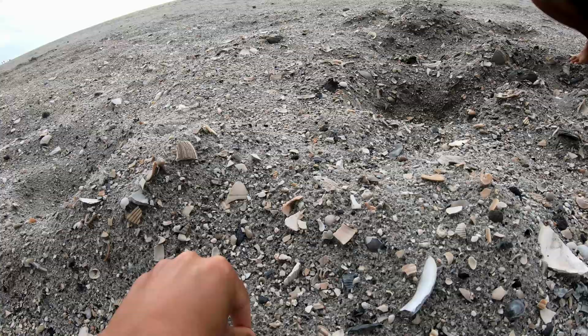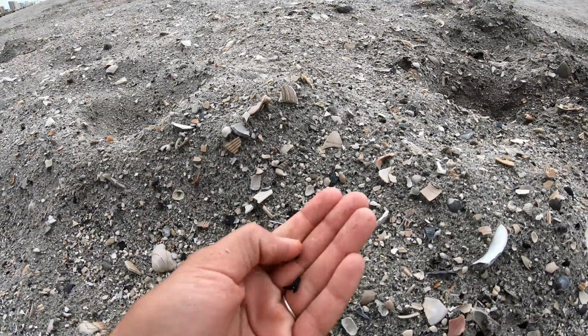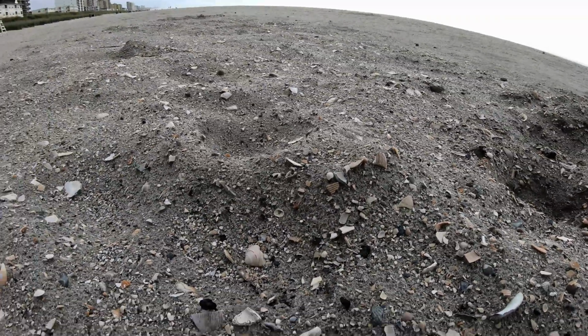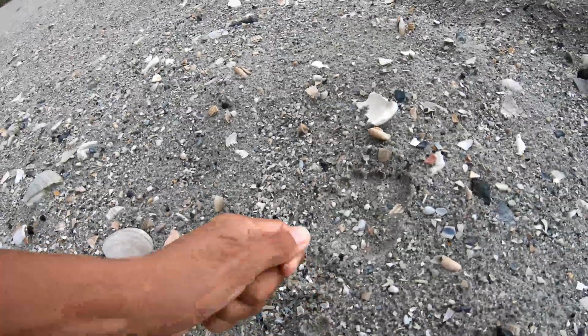Holy moly. Tiny. But with that heavy rain, it uncovered all kinds of stuff over here. So hopefully we'll get lucky because we just rolled up on this spot. There's that one. I was about to step on it.